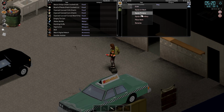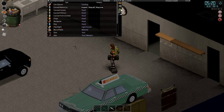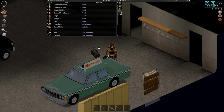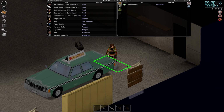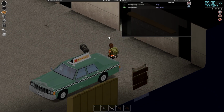Let's equip this on our primary. Yeah, so this has the emergency supplies in. I don't know why it's just not displaying. I think it was a bag within a bag. A little bit confusing, but... So let's go ahead and put this in the trunk. So we've got our bag with emergency supplies in and the first aid kit.